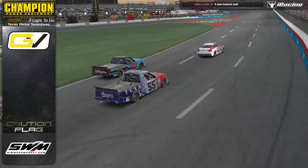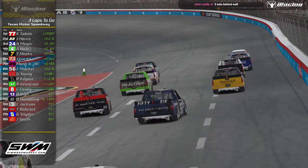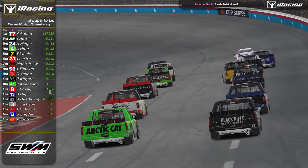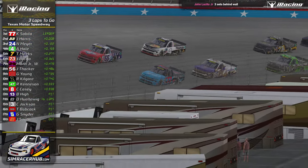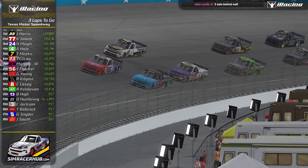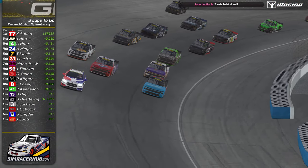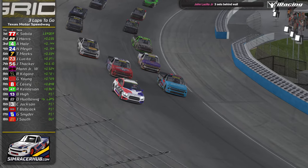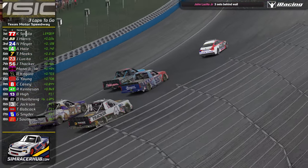Looks like we are going to have, yeah, this is going to be an official green-white-checkered. One of two. They have two in here. This is going to be it. More than likely, I feel like we're going to get past this first lap under green. I really do think so. I think we're going to get a good, nice little two-lap dash to the finish. And this sets us up perfect to be just like the race last season. That was unreal.